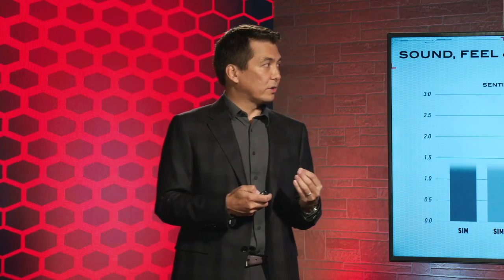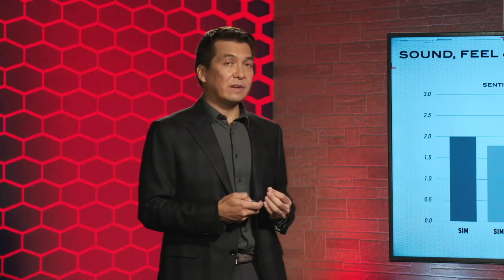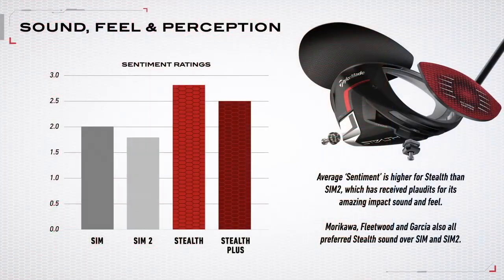And I think there's also going to be a little skepticism from golfers in general about potentially hitting a carbon face and how that's going to sound. So we wanted to make sure that we overperformed, we overachieved with sound and feel in this club. And based on our sentiment ratings from our player testers, we can see here that we've outperformed clubs that sound incredibly good. The Sim and the Sim 2, we've actually outperformed them in terms of the average sentiment from our testers. People actually think they feel even better.